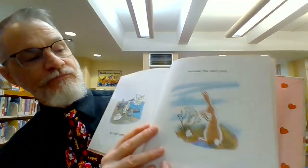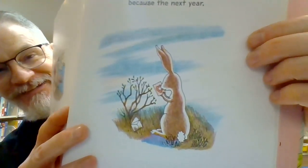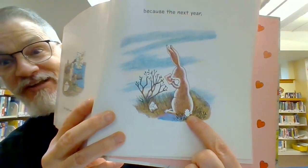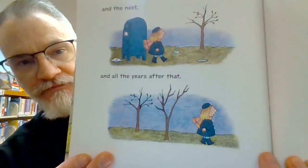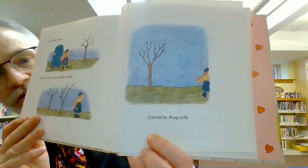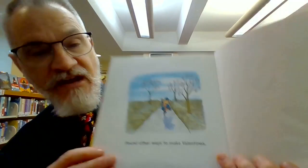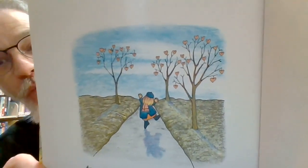Because the next year, oh, look who got the one with the soft white cotton ball. The bunny. Look at his tail. It looks almost like a cotton ball as well. And the next, and all the years after that. Oh, look, she keeps going to the mailbox. Cornelia Augusta found other ways to make valentines. Oh my goodness, look up in the trees. What do you see?